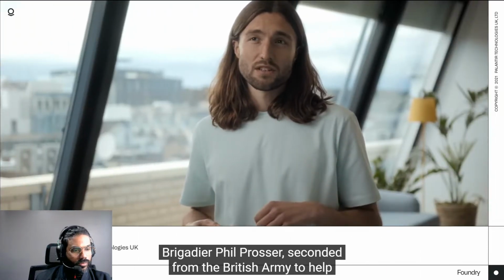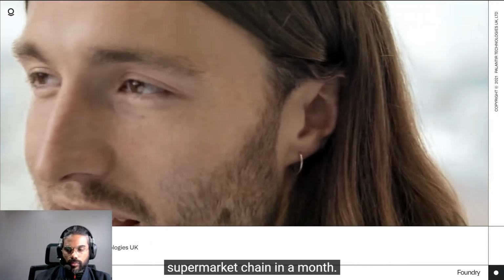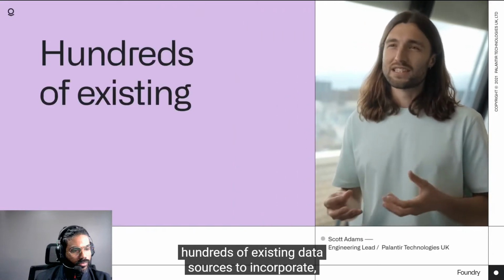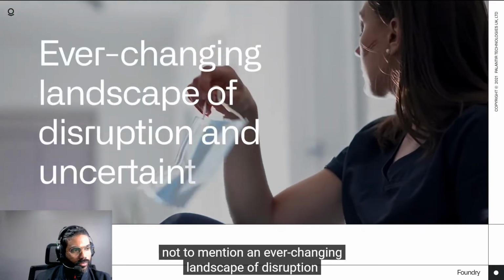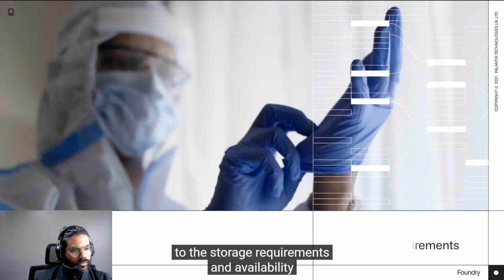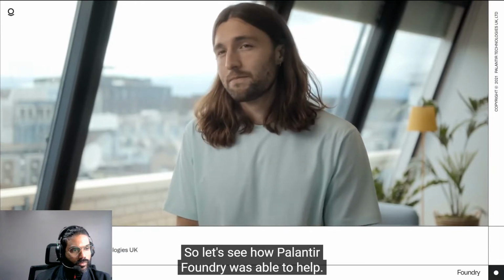Brigadier Phil Prosser, seconded from the British Army to help set up the programme, compared it to setting up a major supermarket chain in a month. The new service didn't even have the luxury of being a greenfield project, with literally hundreds of existing data sources to incorporate, not to mention an ever-changing landscape of disruption and uncertainty, from things like the levels of vaccine supply to the storage requirements and availability of key resources like PPE. So, let's see how Palantir Foundry was able to help.